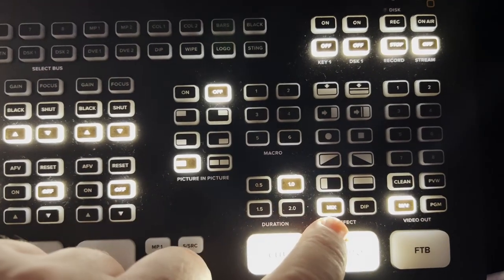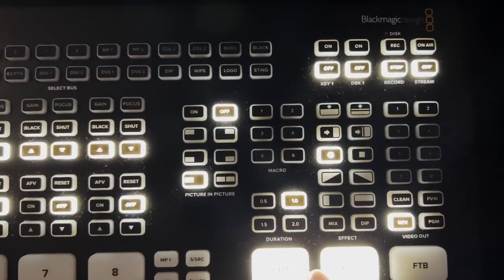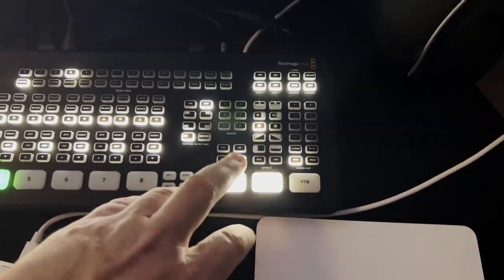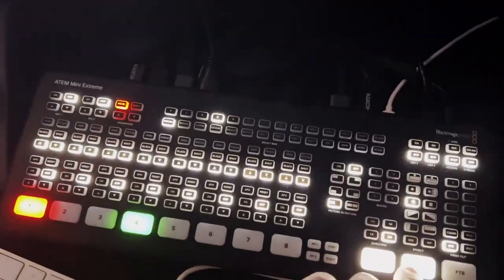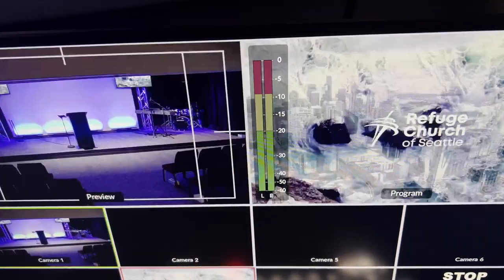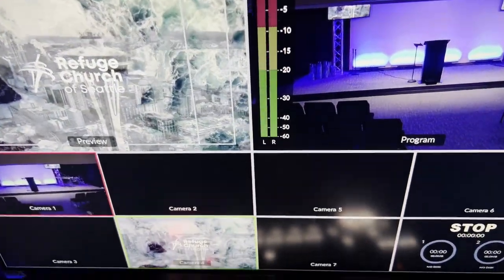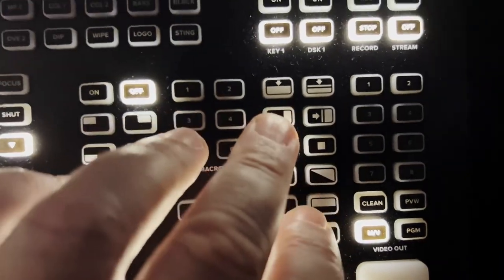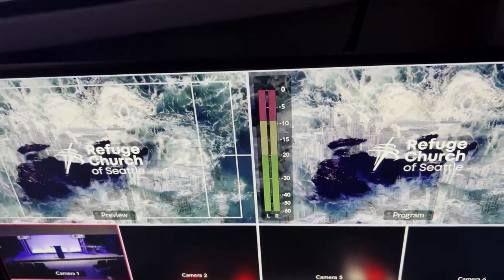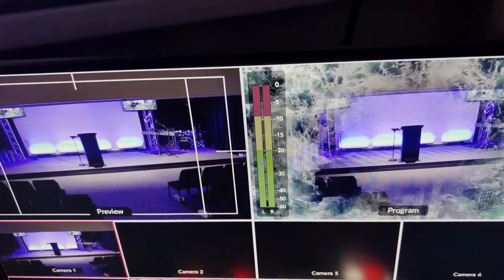Let's just look at this here. We're gonna do this transition and we're gonna make it last for 2 seconds. And then these buttons down here, can't really read it in the dark. This one says cut, this one says auto. You can see the transition here, I'm gonna hit the cut button. You see it's an instant cut over. But with the transition settings that I just picked, lasting 2 seconds, if I hit auto, what you're gonna see is that transition happen.